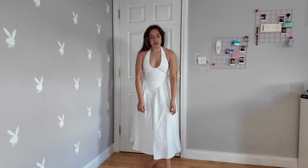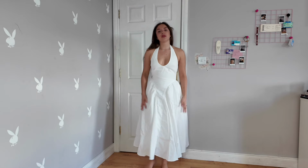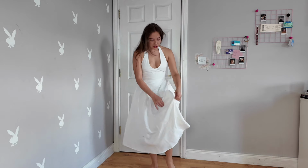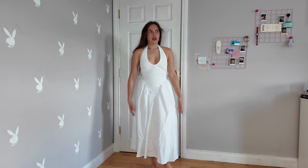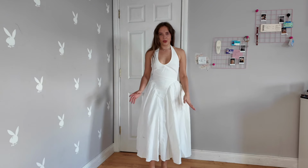This dress has a little bit of tulle on it as well, like the other dress, but this one just feels a bit more poofy to me. I think it's because the material on top is cotton while the other one was a bit more silky, so it felt less material-y. This one feels a bit heavier, which is why I think it feels poofier as well.